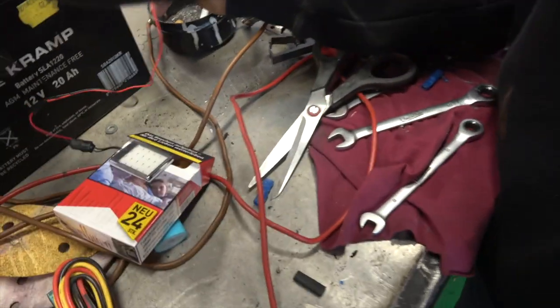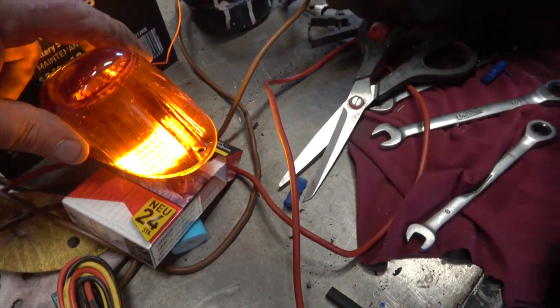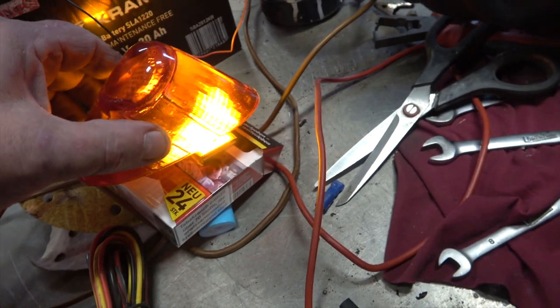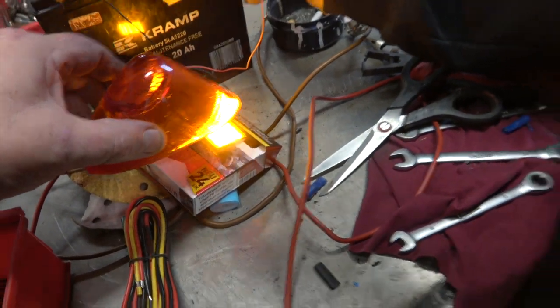So, okay. You got the indicator on. Okay, that's how it looks. Oh, look at that. That is unbelievable, isn't it? Perfect. Look at that. It's completely red and then orange. Red, orange. And for my next trick, yeah.